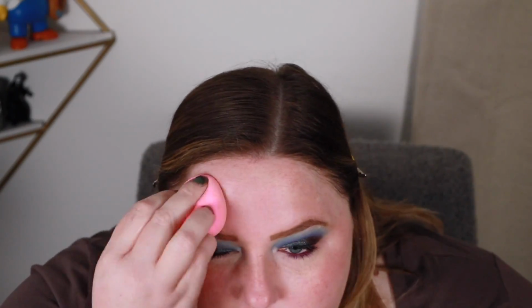I'm gonna throw a little bit on the top of my head. Yeah, it's almost kind of like a mask in a weird way. You really need either a brush or a sponge to push in that product, because if you just use your fingers, it just kind of sits on top. But I actually really like this. I might take this with me to New York because it's a nice light coverage option.